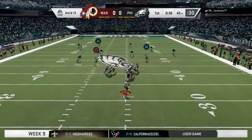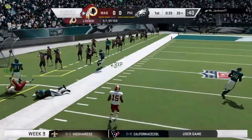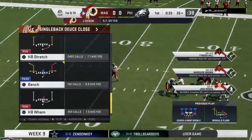Now it's Rosen. Throw left side complete. That's Hodges. Good work, boys. Let's go.